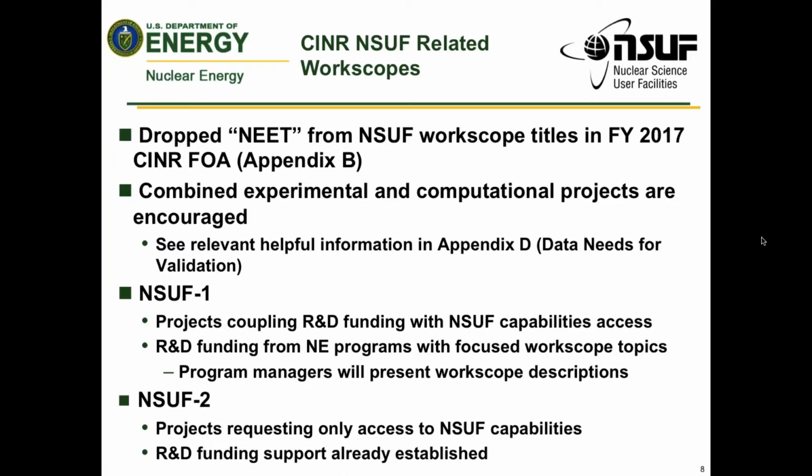So as I mentioned before, the NSUF1 will be covered by the particular R&D funding sources, work scopes. They're fairly narrowed down because of the limitation in the funding on particular topics. Those will be discussed here in order.